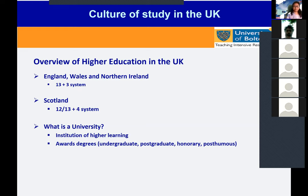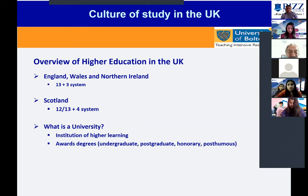More important, a university is not only an institute of higher learning that awards degrees, but it does research. And this is why universities were established. They were really meant to do research. If a university does no research, it's not really a university.